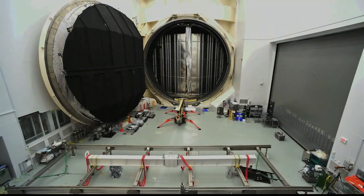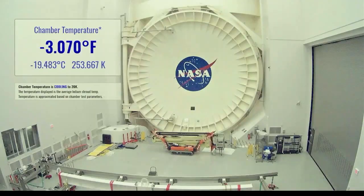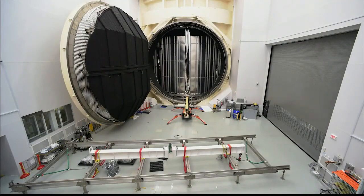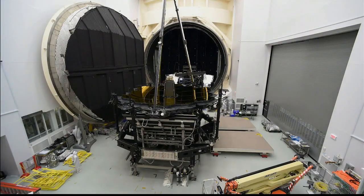Also, we exercised a number of operational procedures in a day-in-the-life testing that simulated observation sequences and activities that would be similar to what we would do on orbit. The next thing we did is we confirmed that our integrated fine guidance system can track a simulated star through the complete optical system and adjust the position of our fine steering mirror to maintain correct observatory pointing.